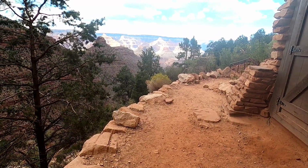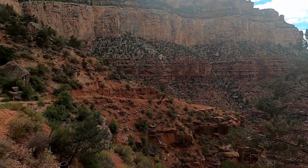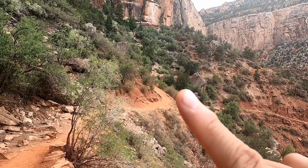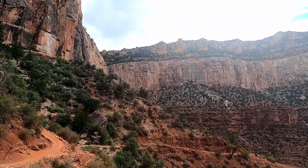Right here at the rest house on the right. And I go head back up the trail that way. There is a little lookout point up here we might check out for a little bit, but it'll probably take us a little longer to get back up.